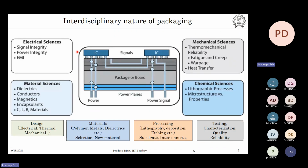So in mechanical engineering we are talking about something about millimeter size. In semiconductor, we are talking about tens of micrometers. If you look at this picture, the first step in any semiconductor packaging is going to be design. When you talk about design, it's not only about electrical design. Electrical and electronics engineers are going to decide what should be the dimension of the interconnections.